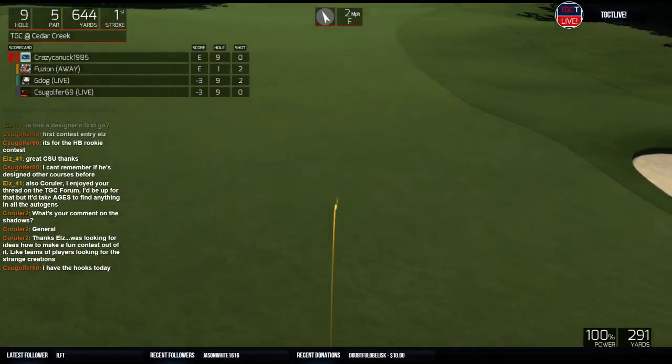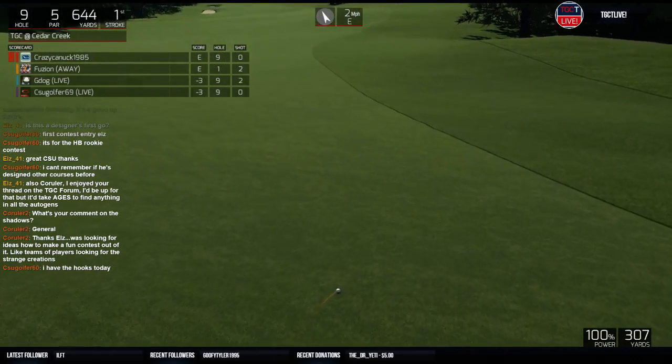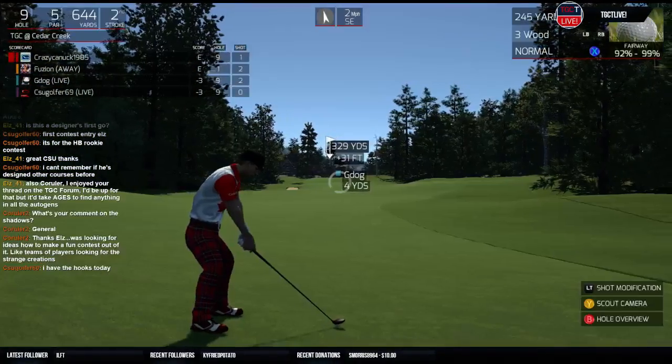I have the hooks today. Oh, do you? 644 yards, this one. Oof, okay. Yeah, this is massive.